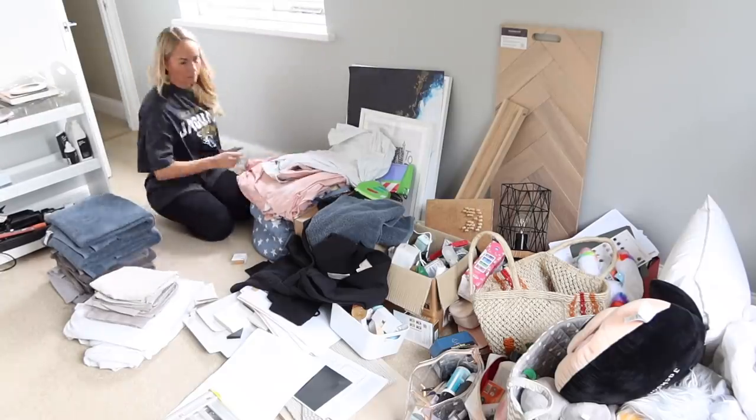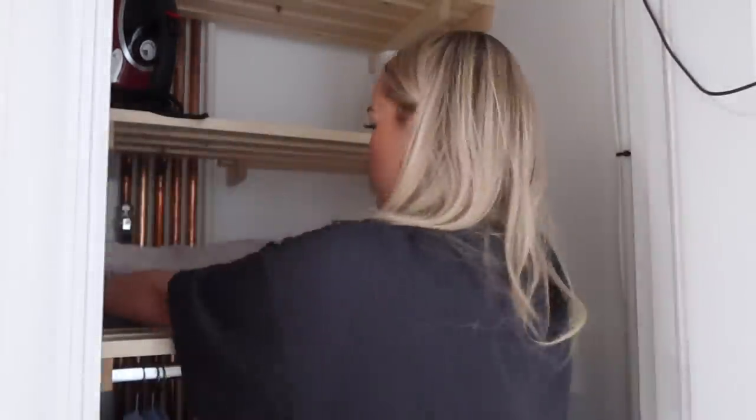So there's boxes, there's leftover bits and toys and just holiday stuff. But now that I have this space, I'm actually going to organize the towels and the sheets. As I said, we will be painting the shelves and getting baskets and all of that, but I just don't know how long that's going to be.